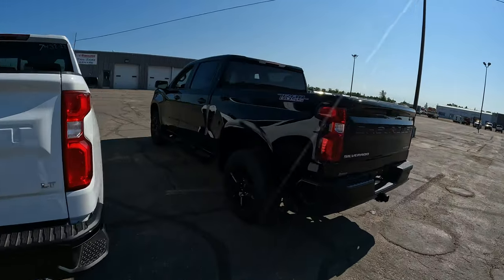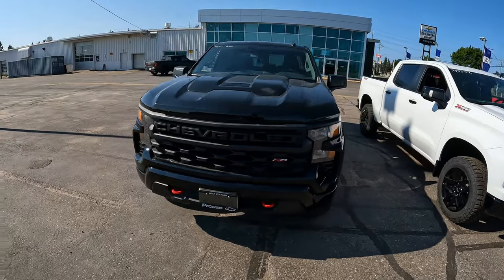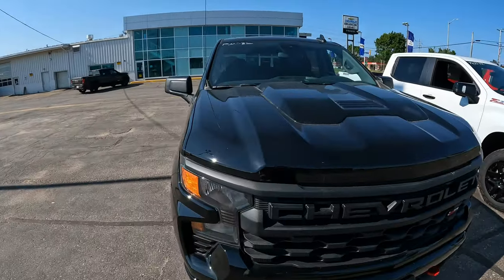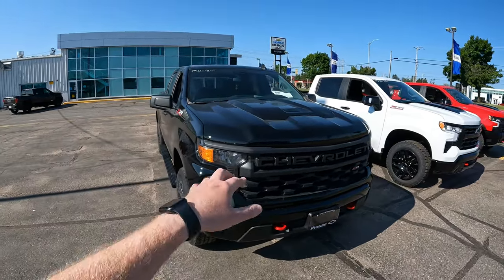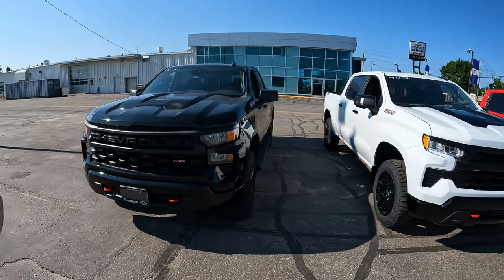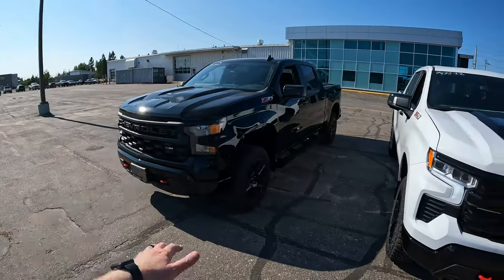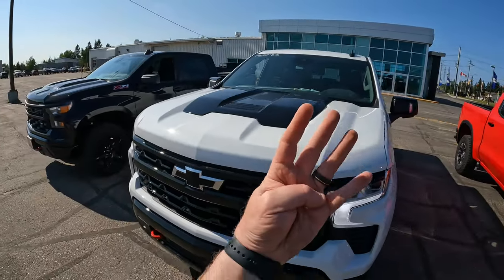But let's talk about engines, I guess, would be the next thing we can talk about. What engines can you get and which trim levels? Well, when you talk about this truck right here, three different engine options are available. You have the option of the 2.7, the 5.3, or the 3 liter. That is the engine options in the Custom TrailBoss. Yes, it would have been nice if you could get the 6.2, but you can't anymore at all in that trim level.